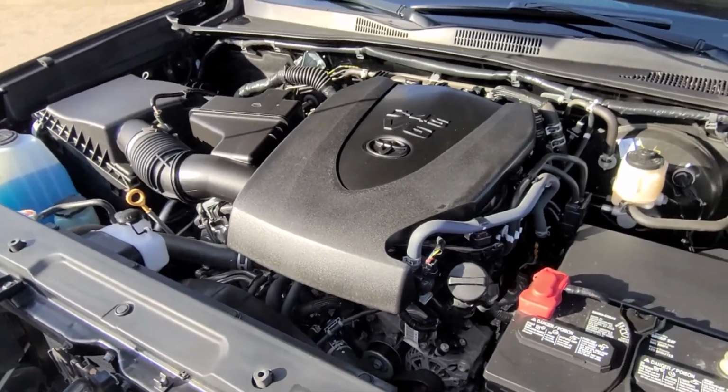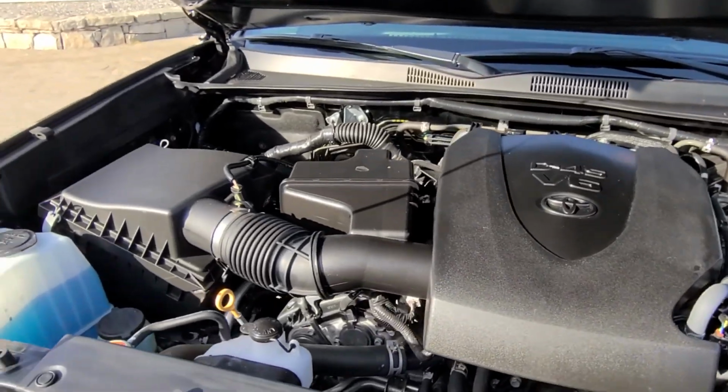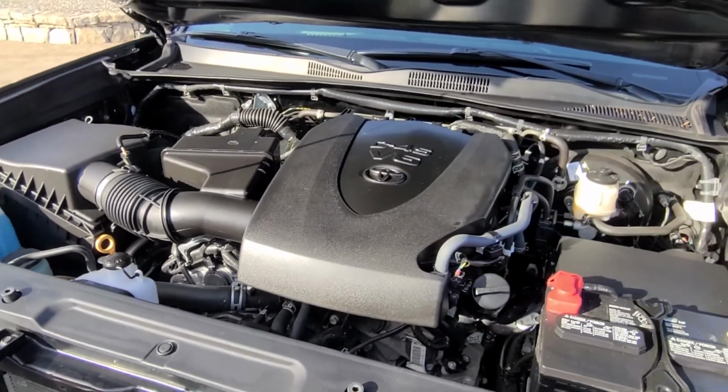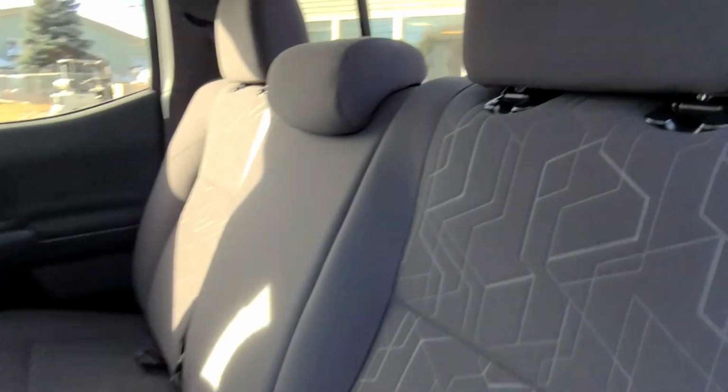So next up, I'm going to take you to the rear seating area, and then one final look there in the tailgate storage area. Be right back. Okay, so taking a look at the rear seating area, you'll find the seats to be in equally nice condition as the front seats, as you can see there.